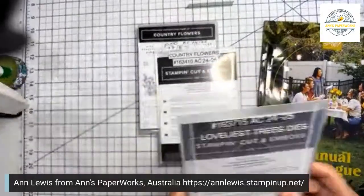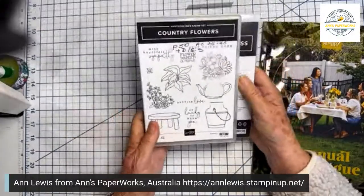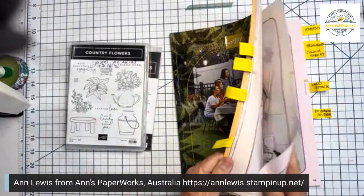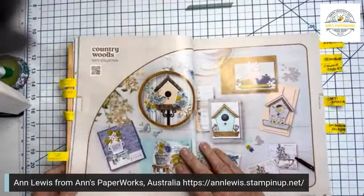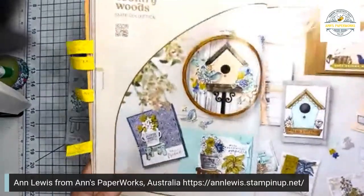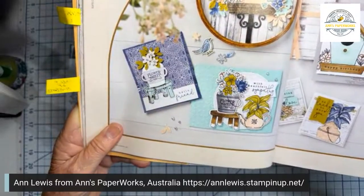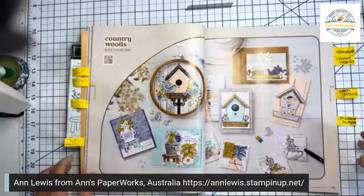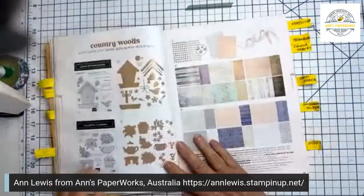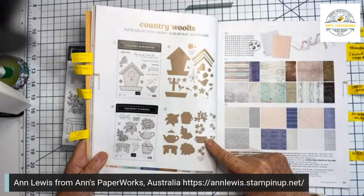Now the next bundle that I ordered was the Country Flowers. It's on page 50. I want to show you here, it does come with these two samples. So it's part of the Country Woods sweet collection. But it's got three: 1, 2, and then this one up here. So I come over here, it tells me the number. It also shows me the dies.